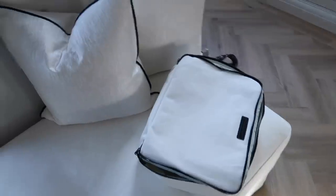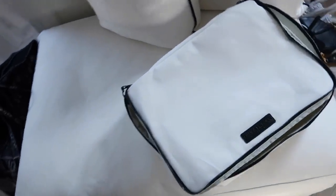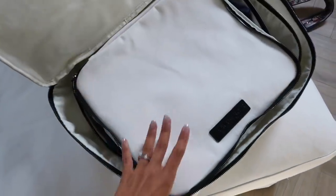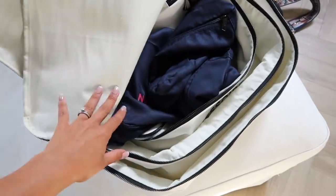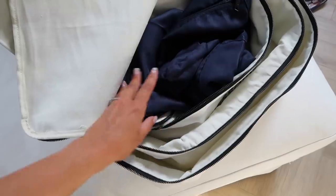I've been really lagging out this packing today. I don't know why I've been so unproductive, but I'm gonna get to use these packing cubes that arrived the other day. I'm going on a trip with Laura Mercier next week, and these came with their PR gift. These are amazing. They're so good.